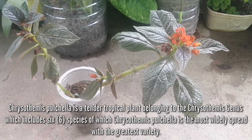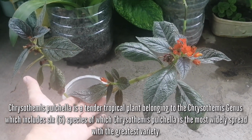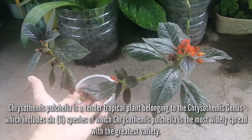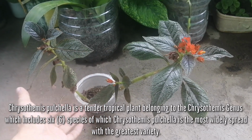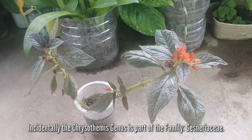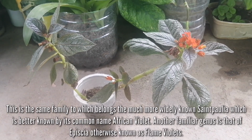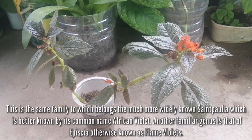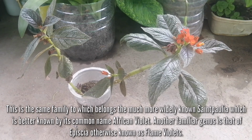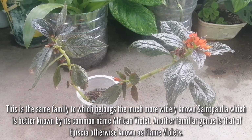Chrysothemis pulchella is a tender tropical plant belonging to the Chrysothemis genus, which includes 6 species, of which Chrysothemis pulchella is the most widely spread with the greatest variety, just like what you are seeing right now. Incidentally, the Chrysothemis genus is part of the family Gesneriaceae. This is the same family to which belongs the much more widely known Saintpaulia, which is better known by its common name African violet. Another familiar genus is that of Episcia, otherwise known as flame violets.